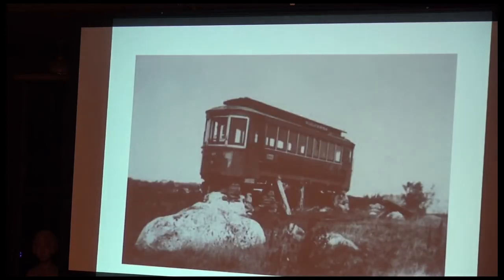Now, this is not one that exists. This one ended up at the top of the hill in Dogtown, at the Vivian Estate. It was a shed up there, and it was there for a number of years, and then it just deteriorated, the vandals tore it apart, and that was the end of it. But that's what they did. You wanted it, take it away, get rid of it.